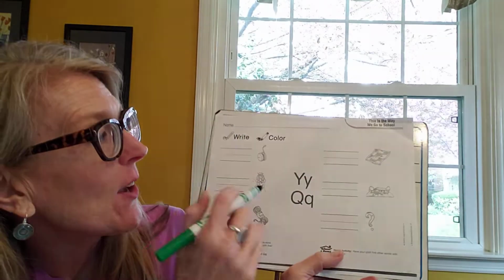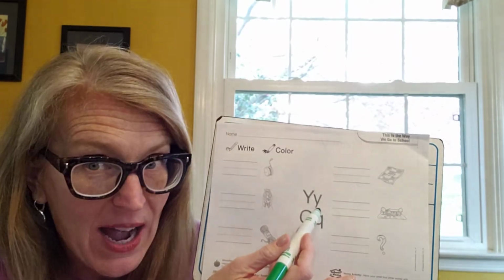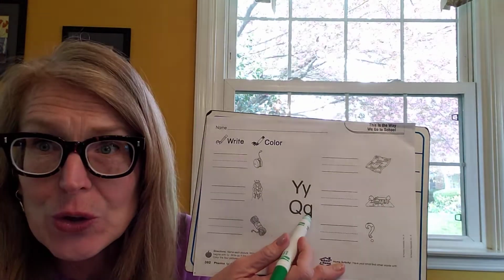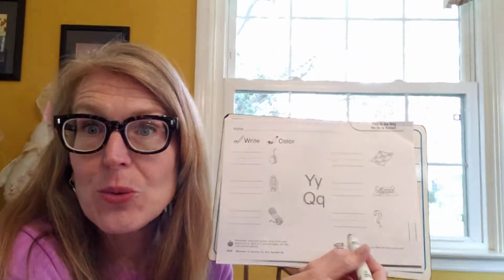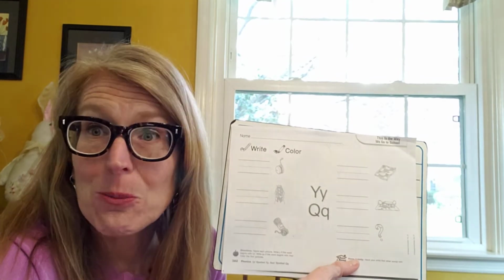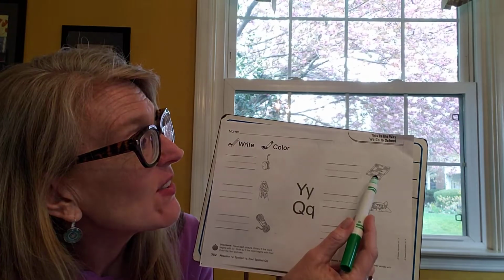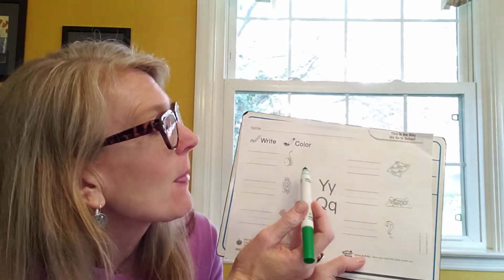We're gonna look for our things that have that Y, which is the letter Y, very good, or if it has the qua sound, which is Q-U, okay? All right, so let's take a look. I'm gonna read the picture, so if you want to go off and do it on your own and come back and check with me, you may do that. So listen carefully to the pictures first. This is yarn. I'm sorry, that's not yarn, Mrs. Rini, that's a yo-yo. Yo-yo.